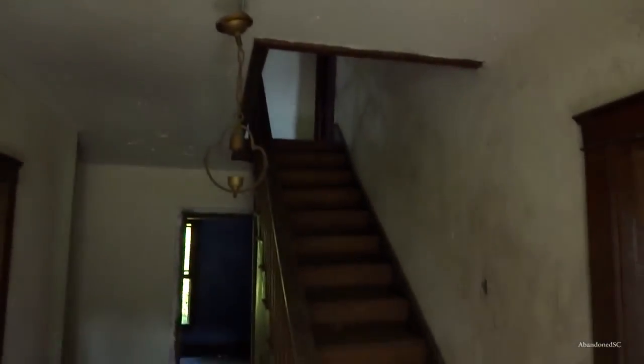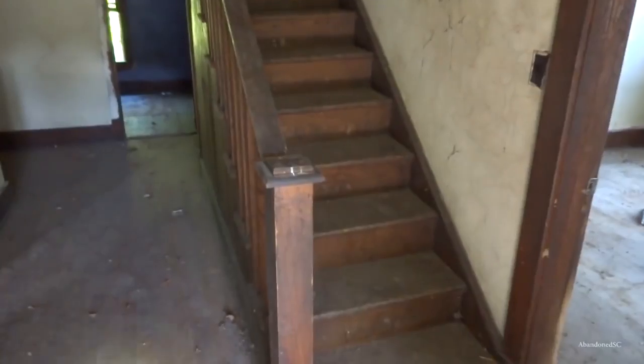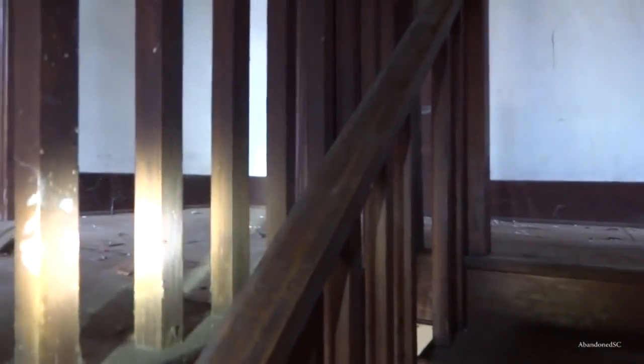Feel like coming in from the front door. There's the stairs. So go check that out. Hopefully there's no bats in here. It's kind of weird. I saw a bat in that one room, but I don't see any so far. Definitely quite a bit hotter up here.